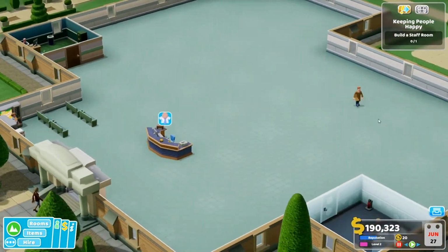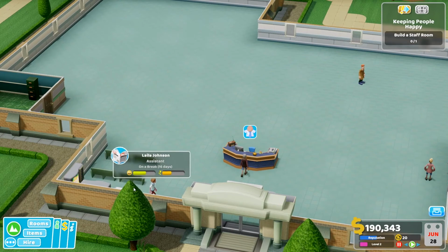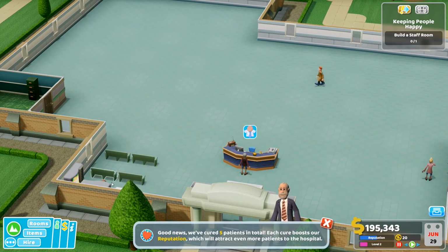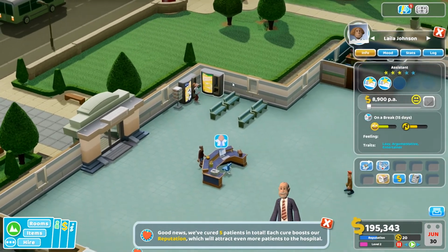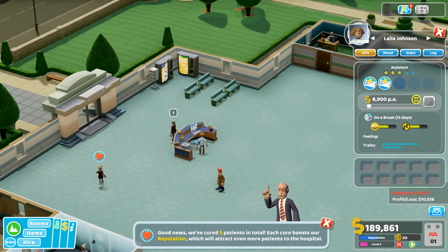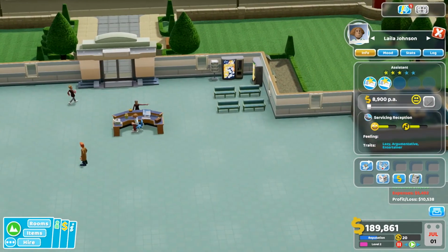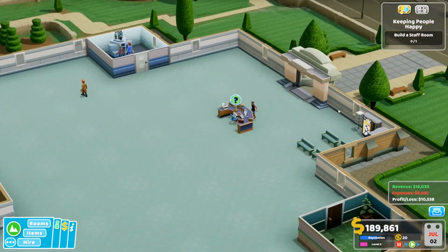So we need to build a staff room. We're actually making money. Oh, but shit. You gotta go back? Good news, you killed 5 patients in total. Each cure boosts your reputation. Okay. I'm sure it attracts even more patients. Thinking of building 2 receptionist desks. But we better get building this staff break room now.